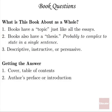So let's go with the first one. What is being said about the book as a whole? Well, books have a topic just like all essays do. And then books also have a thesis just like all essays do. However, a book's thesis is probably not going to be compressed into a single sentence.